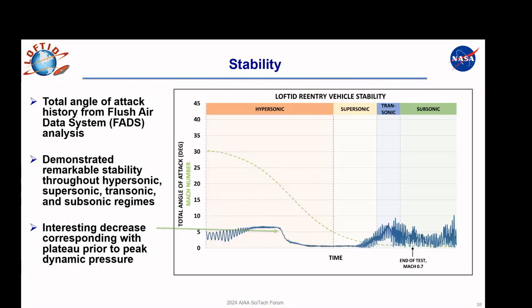Again, we showed remarkable stability. Chris Galgard will go deeper into this, but one of the interesting items on this is that we were initially flying about 6 degrees angle of attack, and then it dropped closer to 0 degrees angle of attack right around that same time where we had that plateau. So we're trying to resolve what caused that and what's physically happening there that made it fly that way. But it never exceeded 10 degrees angle of attack, even subsonically. So it was very stable.